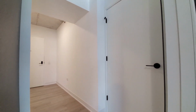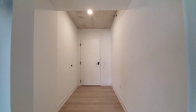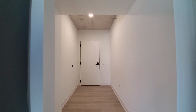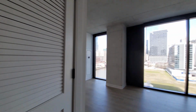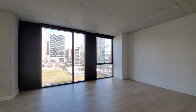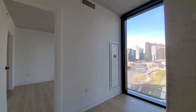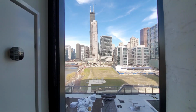Turning toward the entryway, there's a coat closet off to my right, a wide entry foyer, space for a hall console table, great walls to hang your art. And as you come in, you're looking toward that great view. Living area is wide, giving you flexibility in how you lay it out. Might want to take advantage of this nook for your home office desk.